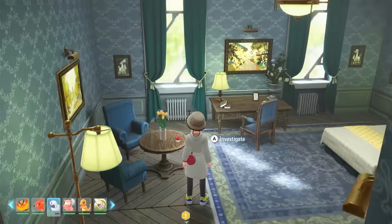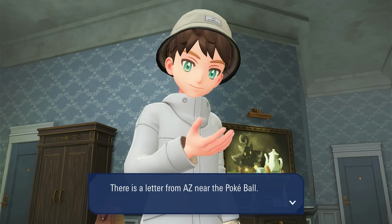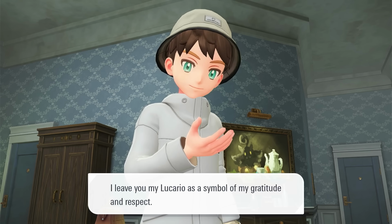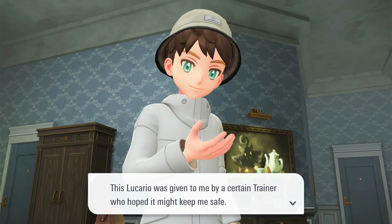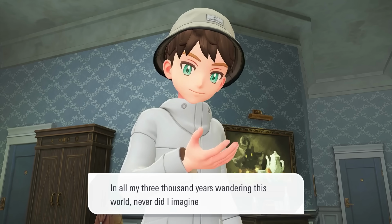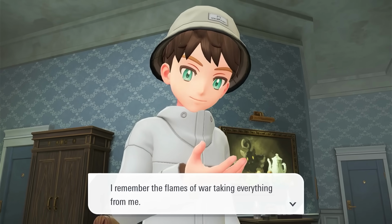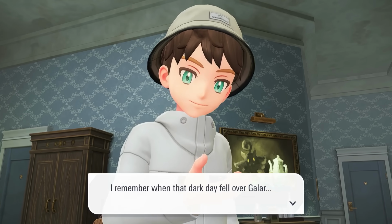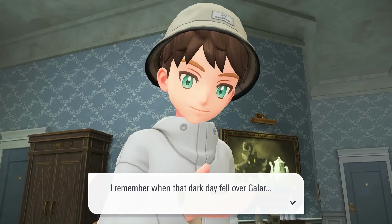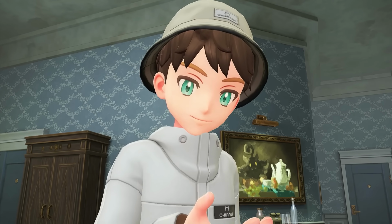Another cool little detail is if you go back to Hotel Z again in the game and return to your room, you can find a Pokeball as well as a letter addressed to you by AZ. And this Pokeball contains the Pokemon Lucario, which was apparently given to AZ by a very special trainer. We know for a fact this is most likely Corinna because the original trainer on the Lucario is Corinna, so we end up still getting that Lucario, which is a nice little connection in that way. And also the letter contains a few details again about Galar. Apparently AZ was there and witnessed the darkest day in Galar, which is, I think, historically one of the most important aspects of Galar, which means we might see that in a Legends Galar game.